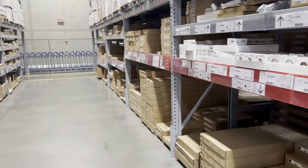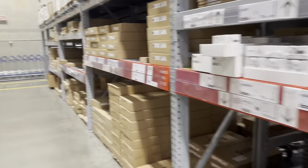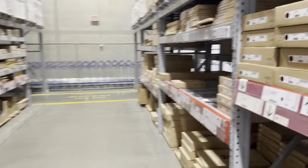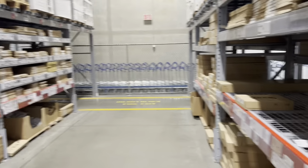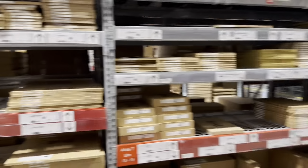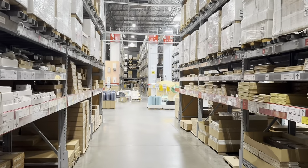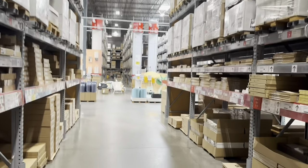And then this is where you pick up all your stuff. You write down the little code when you see it in the showroom, and then you come through and pick up your item. This is just one of the mini warehouse rows. Pretty awesome. Yeah, IKEA always kind of reminds me of new beginnings and new relationships and kind of innocence and hope for the future.